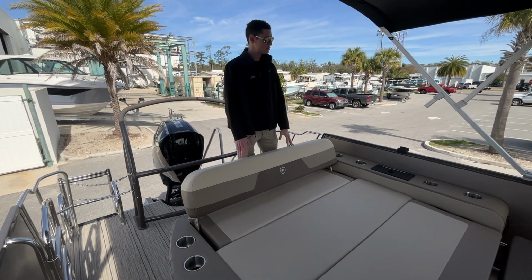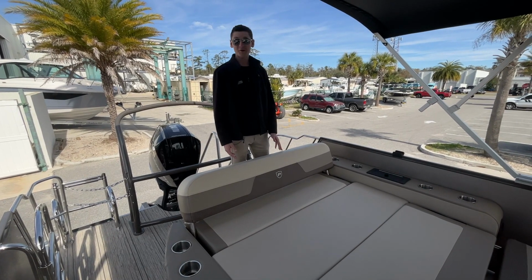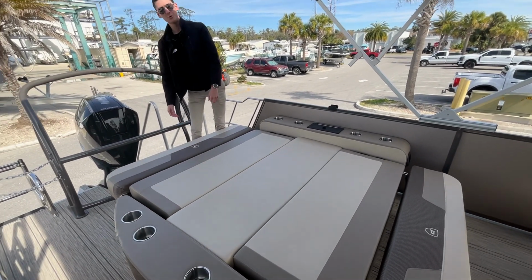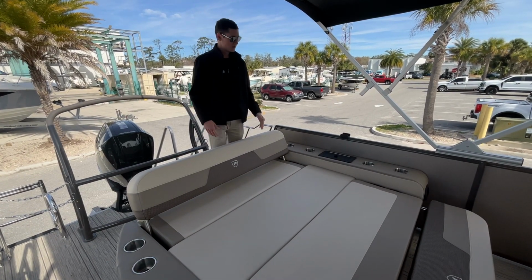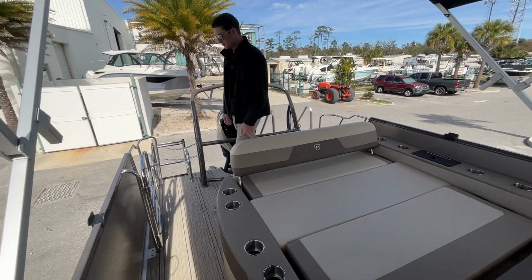Really excited to share with you guys today the 250 Solstice from Premier. The first thing you're immediately going to notice on this boat is a very long, very comfortable, very cozy plush lounger with reversible and multifunctional lounging. You can lay flat or return to a reclined position. On each side you're going to find 4 cup holders for the 4 guests that can fit on this lounger.